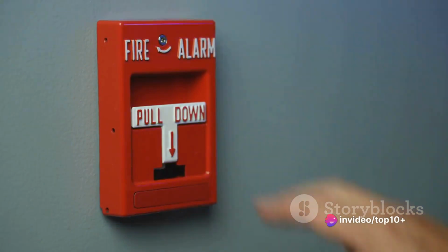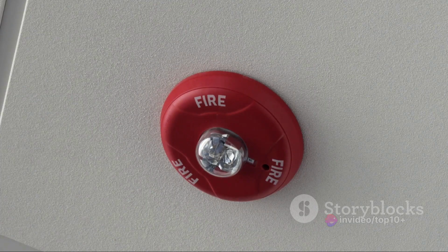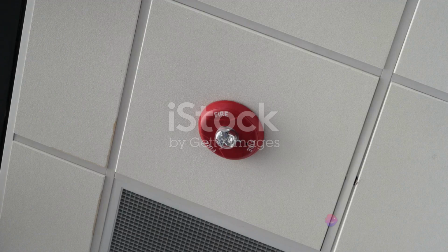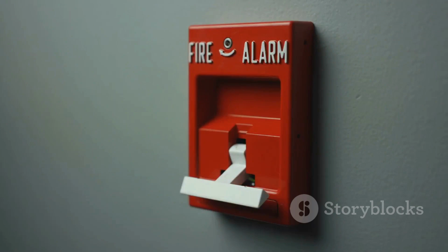This is where fire sensors come into play. These small, often overlooked devices are our first line of defense against the destructive power of fire. They are the unsung heroes of fire safety, silently standing guard and ready to alert us at the first sign of danger. These devices are designed to detect the presence of fire or smoke in their immediate vicinity, sounding an alarm that gives us precious time to evacuate and call for help.